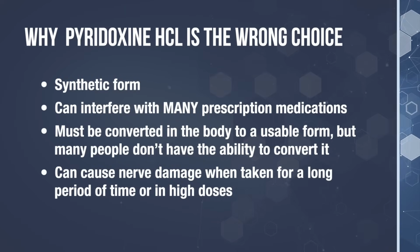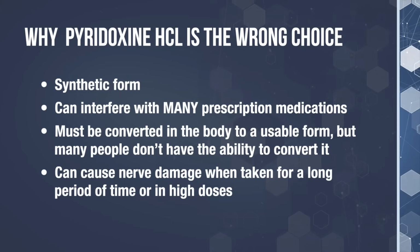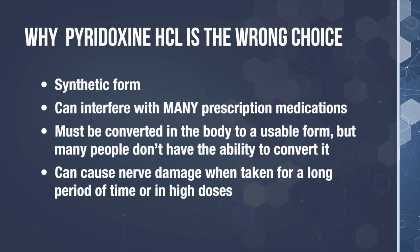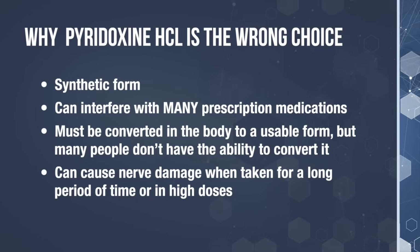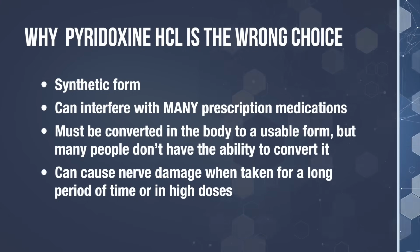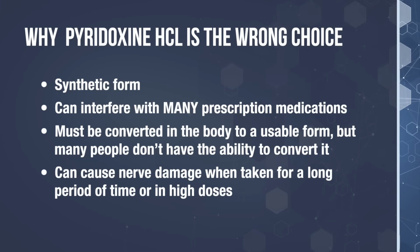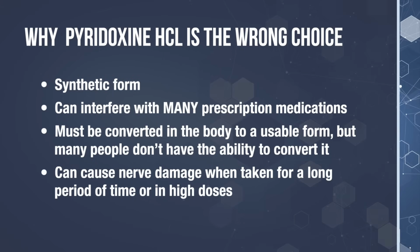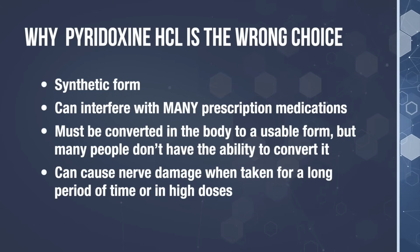Pyridoxine HCl is a synthetic form of vitamin B6, and although it can help peripheral neuropathy, there are 3 basic problems with using this form of B6. First, it can interfere with many prescription medications that people take. Secondly, the body can't use B6 in this form. Your body must convert pyridoxine HCl into a different compound to be used by the nerves, but many people don't have the ability to make the conversion in their body. Thirdly, and most importantly, taking B6 as pyridoxine HCl over long periods of time or in high dosages can actually cause more damage to your already damaged peripheral nerves.